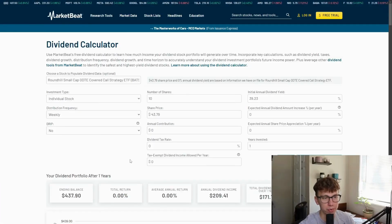Jumping onto Market Beat, we can see their dividend reinvestment calculator. We have RDTE plugged in. Now we have individual stock, pays weekly. We have drip off because we're not going to be reinvesting this money. We're going to be pulling it out to use. It's $100 every single week. We want to spend that. So starting with 10 shares. Again, I have a Roth IRA account, so I don't include taxes and whatnot because my dividends are tax-free. And we have our yield that we calculated at 40%. Zero increase in dividend, zero increase in price appreciation, because this is an assumption.